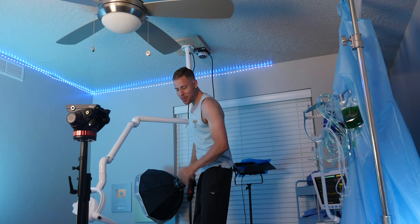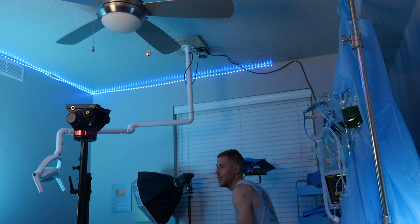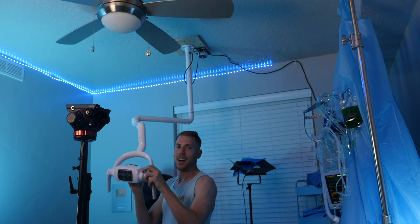Alright, moment of truth, we're gonna light it up. The lamp and the power pack are finally installed on the ceiling. Dude, I'm so happy. I can't believe I have a dental light set up. I can't begin to explain how excited I am to turn this on and see if it works. I'm so happy right now. I can't believe it works. I wanted some type of overhead lighting in my operating room for months, and I really feel like this piece of medical equipment is gonna add so much to my videos.